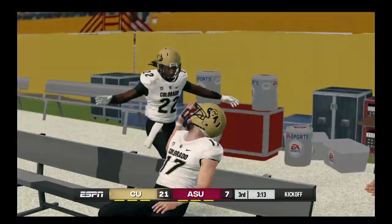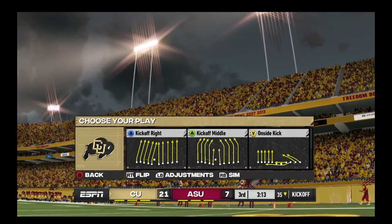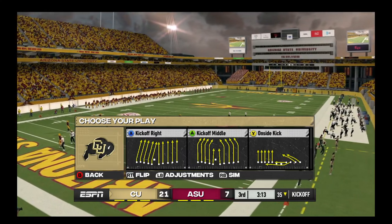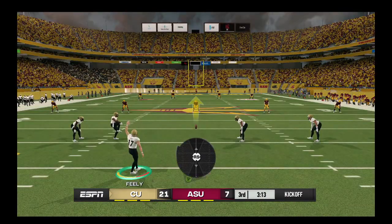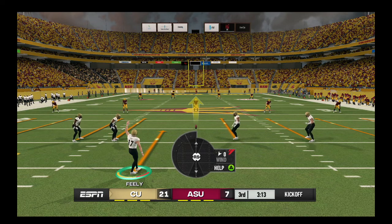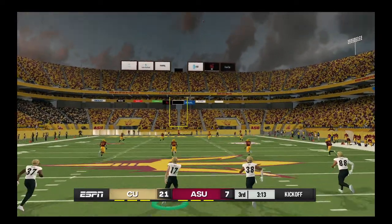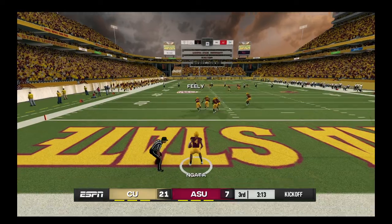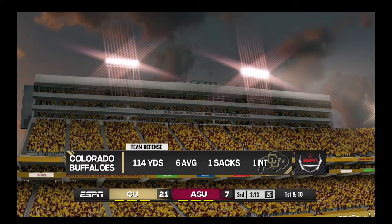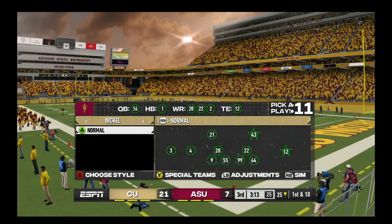He makes the PAT. The kicker looks like he's ready to kick this one off. He really got a hold of that kick. And it goes into the end zone, down for a touchback. The Buffaloes continue to get it done on the defensive side of the football, Kirk. Yeah, they've done a good job of building this lead and almost determined here to protect it. Let's see if they can hold on here for the rest of the way.